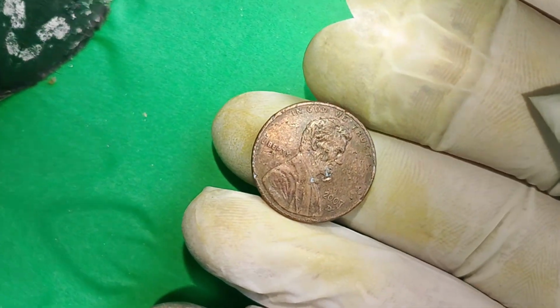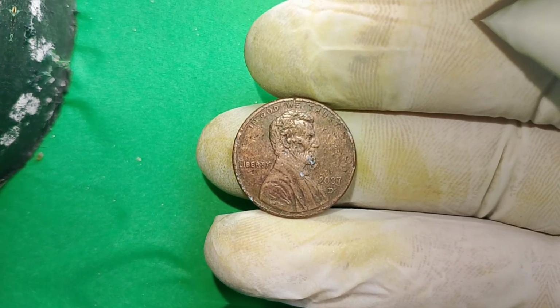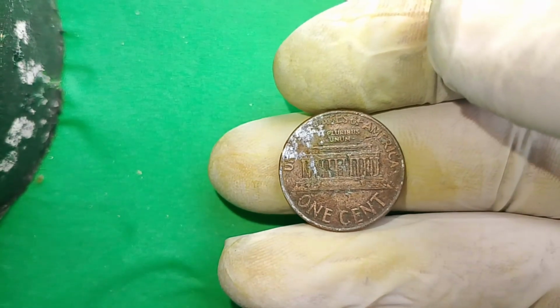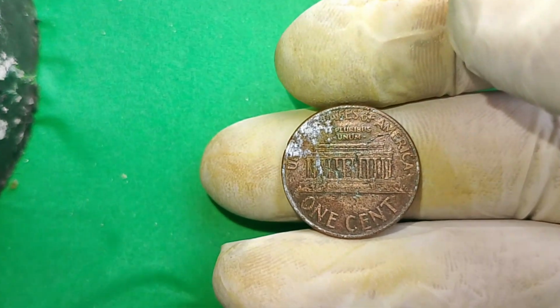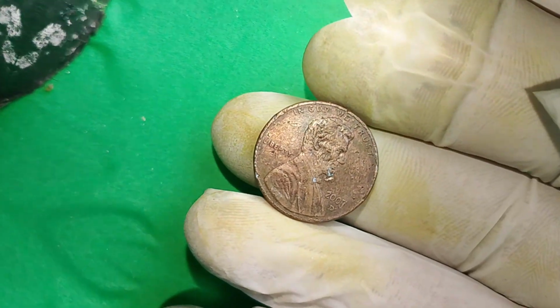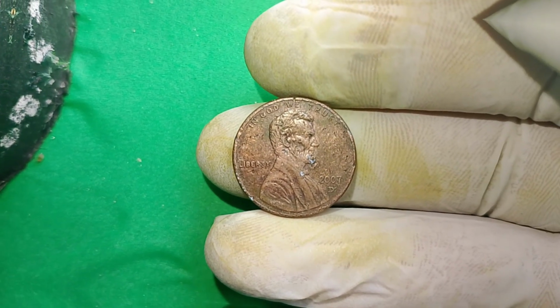The 2007 D Lincoln cent in question was reportedly found by a casual coin roll hunter, someone who was simply searching through rolls of pennies from the bank in hopes of spotting a wheat cent or an older pre-1982 copper penny, and instead discovered what would later be dubbed the $14 million penny, a coin that would make headlines, spark debates in numismatic forums, and redefine how collectors view error coins from the modern era.